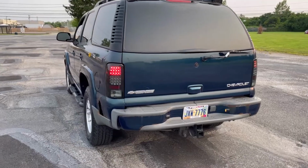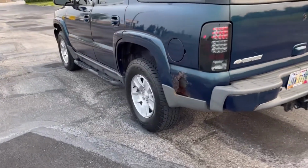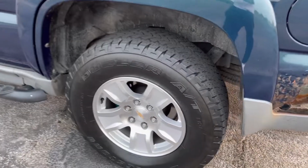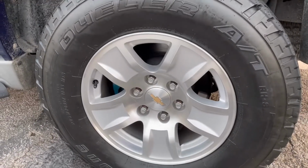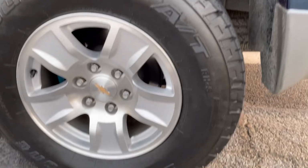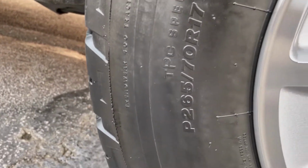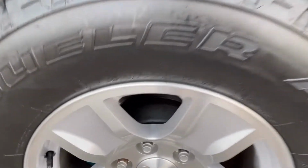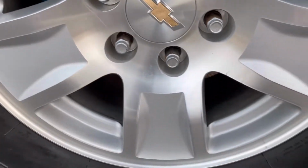Beautiful, man. New wheels, 2018 Silverado, 17-inch. Brand new. What I got on here? I think 265/70. Yeah. I gotta get some lug nuts. Them ugly on here, but yeah. Rims brand new, man. Fresh. Tires brand new.